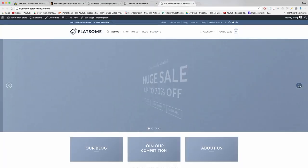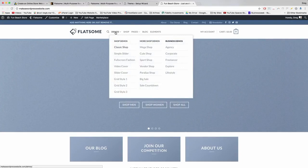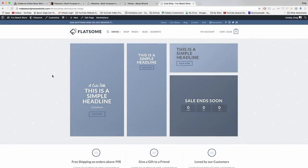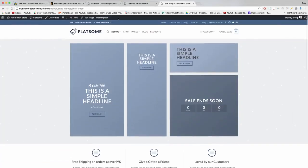And now the structure is working. And we can go ahead and continue with the fun stuff. And you can also choose from your demo layout now and go ahead and grab the different layouts just to prove to you that they're all here. All right, so it's really like Christmas come early, guys. You now have all the Flatsome themes at your fingertips.